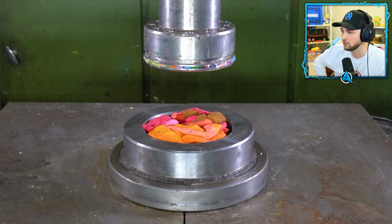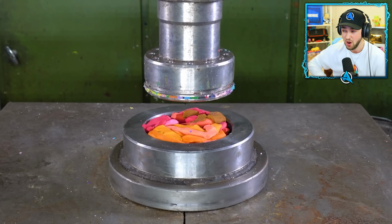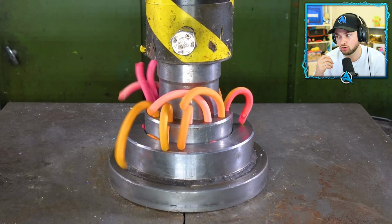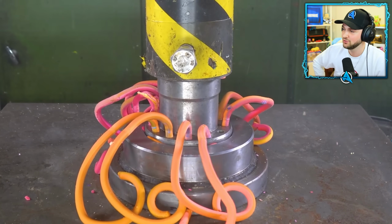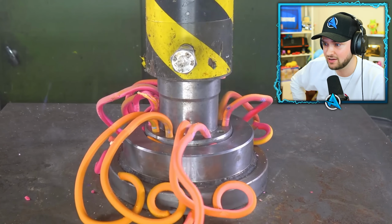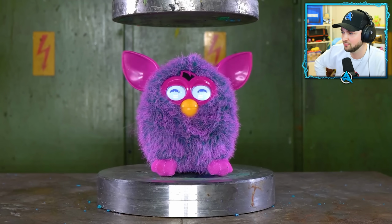Ooh, that's so cool. A load of Play-Doh. This Play-Doh has been strategically placed to be not anything at all. Oh, what the? Did you just see those pops and bangs? What the heck happened there? Was that explosive Play-Doh? It looks awesome though.